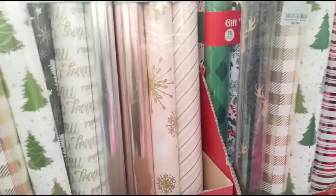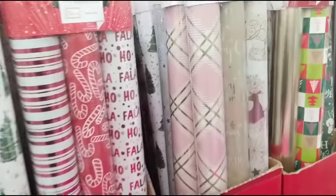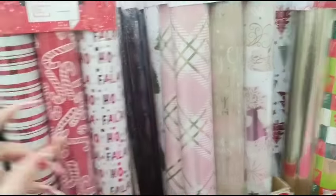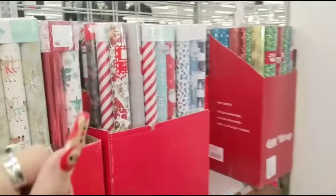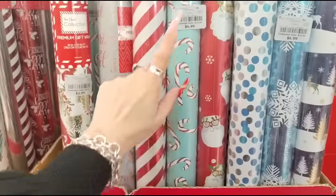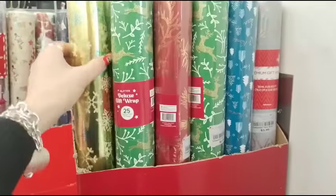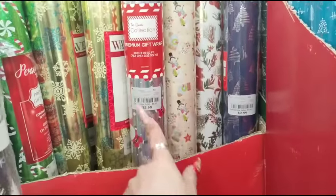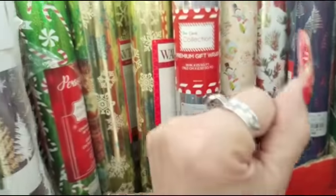This is $6.99. They also have the glam look. That is really pretty. And then look at, you have like the pink plaid. You have a pink metallic deer. These are the same price, $6.99. And look at the peppermint, the teal, and the nutcrackers, $6.99. All right, we also have Santa Claus, the teal, the candy canes, and the red and white striped, $6.99. Then we also have the deluxe, $2.99 for each one. These are nice, the snowman, the metallic Santa, the whole candy cane peppermint look.